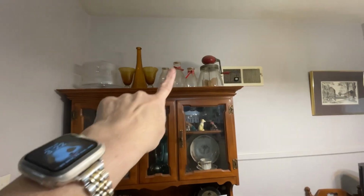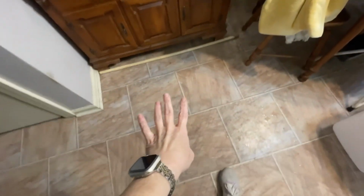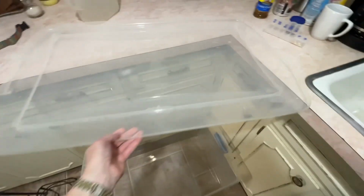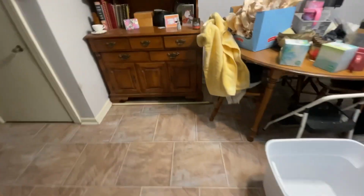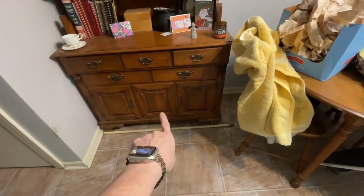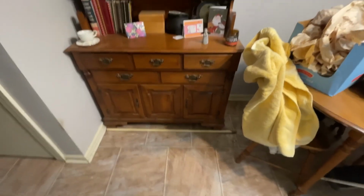But I think I'm going to start down here because I've already pulled the water off and I've already scrubbed this. This is a lid to one of these things that I use, and I've already got that scrubbed and cleaned off, so it's ready to go back down on the floor. But now I'm going to sit on the floor so I can get to all the stuff under there. So I'm going to start with this bottom section and work my way to other sections.